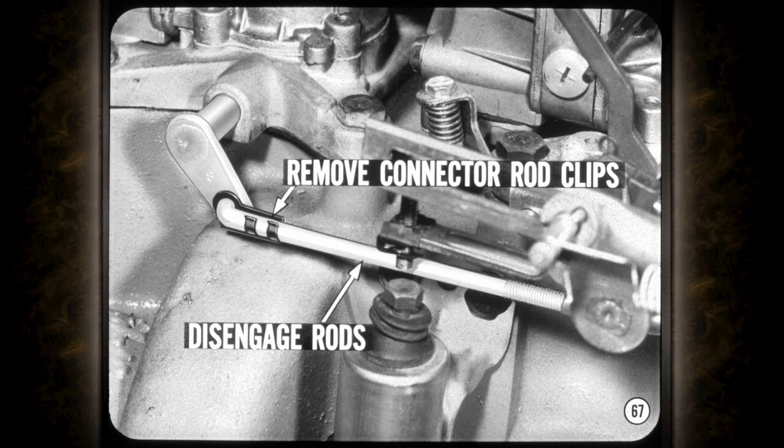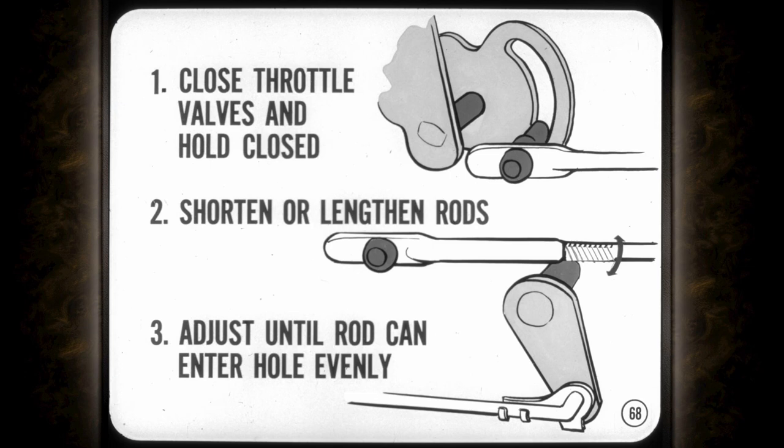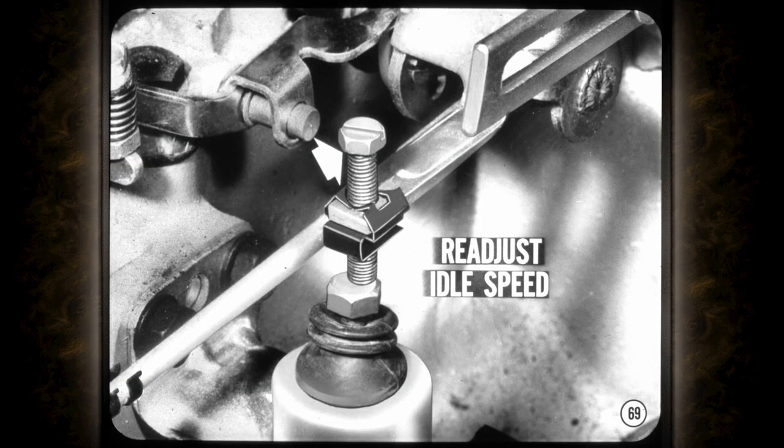Remove the air cleaner, then remove the end carburetor throttle connector rod clips and disengage the front and rear rods from the throttle levers. Close the throttle valves on all 3 carbs and hold in the closed position. Shorten or lengthen the front and rear connector rods by turning in or out in the threaded sleeve. Adjust until the rod can enter the hole in the throttle lever evenly. After installing the throttle connector rod and the end carburetor throttle levers, secure with spring clips. Readjust idle speed to 900 RPM for automatics and 1,000 RPM for manual transmissions.